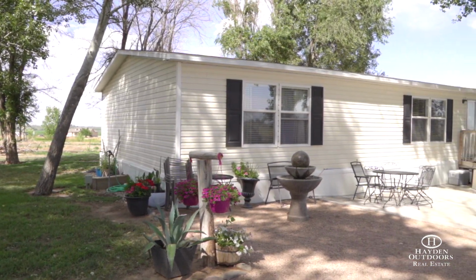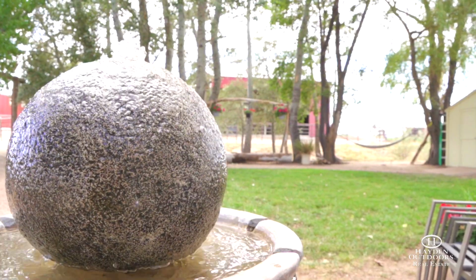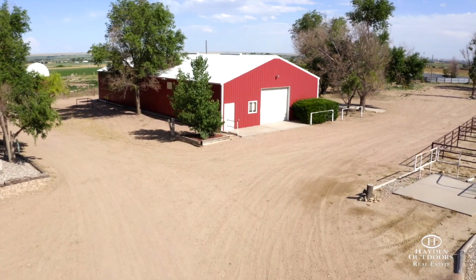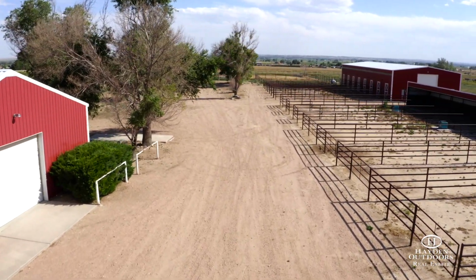The second residence is a newer modular home that features three bedrooms and two bathrooms, making it a perfect living quarters for caretakers or ranch employees. Both barns on the property come with diversified equine luxuries and areas for breeding and veterinary work.